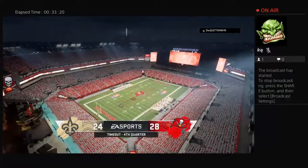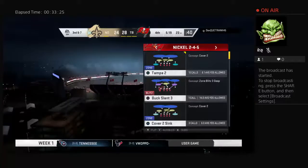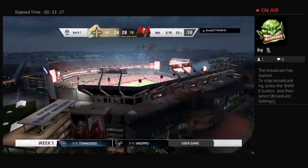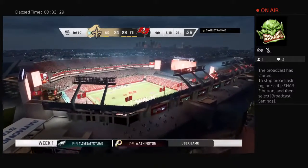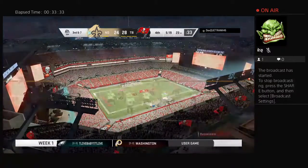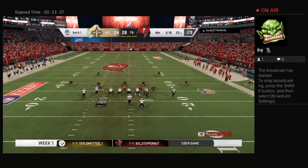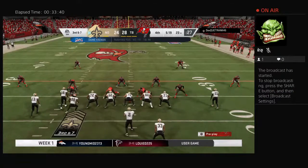Now we'll get a quick timeout called by New Orleans, number 2. That's going to leave them with just 1 remaining here in this 4th quarter. The Saints on 3rd down. They've converted 3 times in 8 chances. This is 3rd and 7.